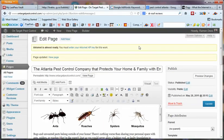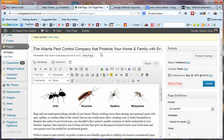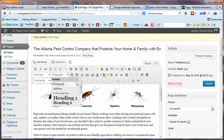Now, H1, H2, and H3. When you're writing content, this is actually your home page. This is an H1 tag, okay? This is where you get your H1, H2, H3, H4. You only want to use one H1 tag per post or article. The H1 tag shows up in the title, you're done. You don't want to use an H1 again.